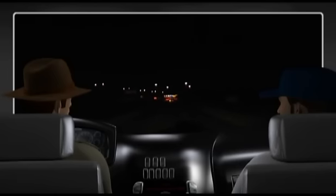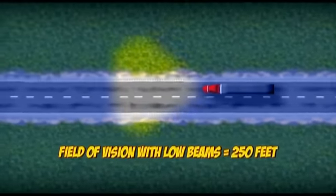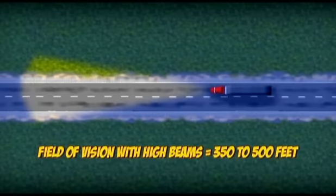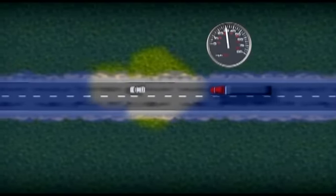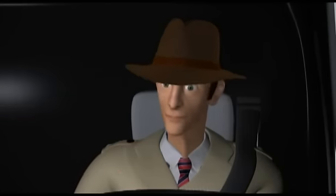Low beams. We'll start there. Low beams give you a field of vision that's about 250 feet ahead. High beams reach 350 to 500 feet. The faster you drive, the less time you have to react. So never overdrive the field of vision your lights give you. Check. Good point. It's also important to know we have a hard time determining the speed of oncoming vehicles at night, so never guess. Patience is always the better option.